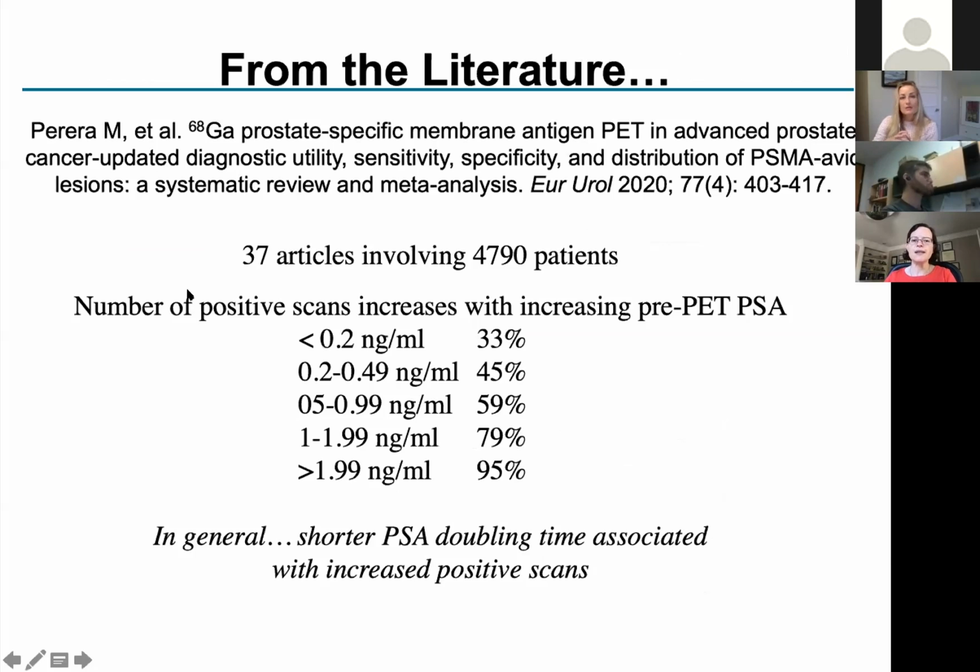When I said that from the literature, PSMA PET is exquisitely sensitive, it shows positive scans even when your PSA is very low. Obviously, the higher your PSA, the more likely you are to have a positive scan. The shorter the PSA doubling time, the more likely you are to have a positive scan. But it detects positive scans even when the PSA is very low.